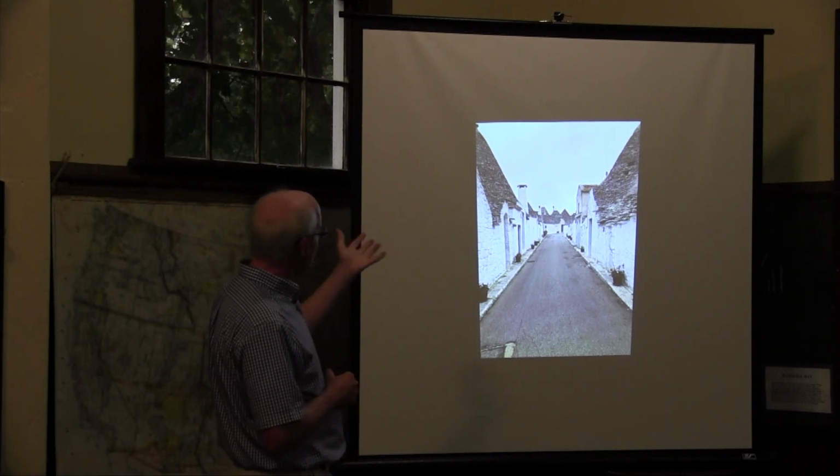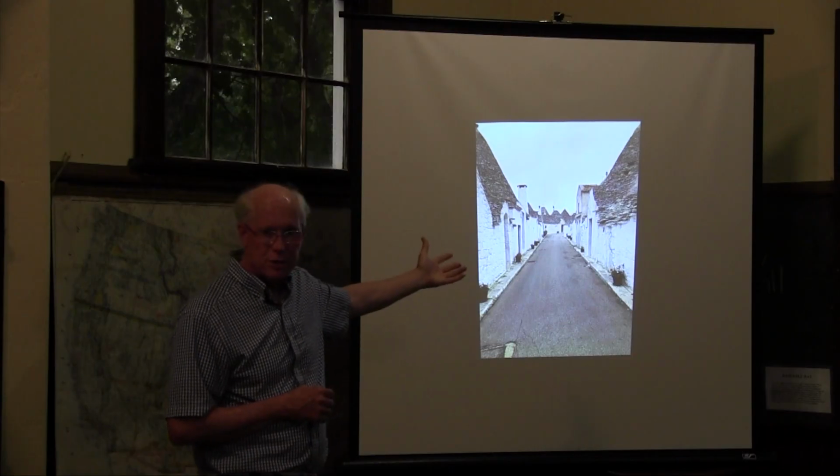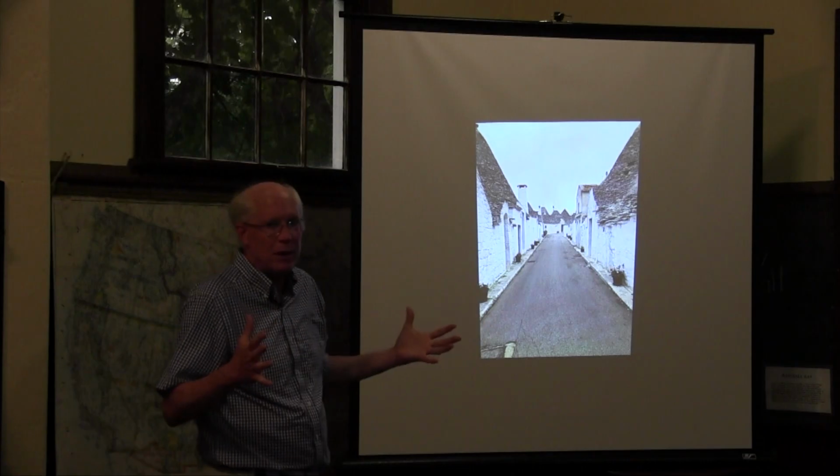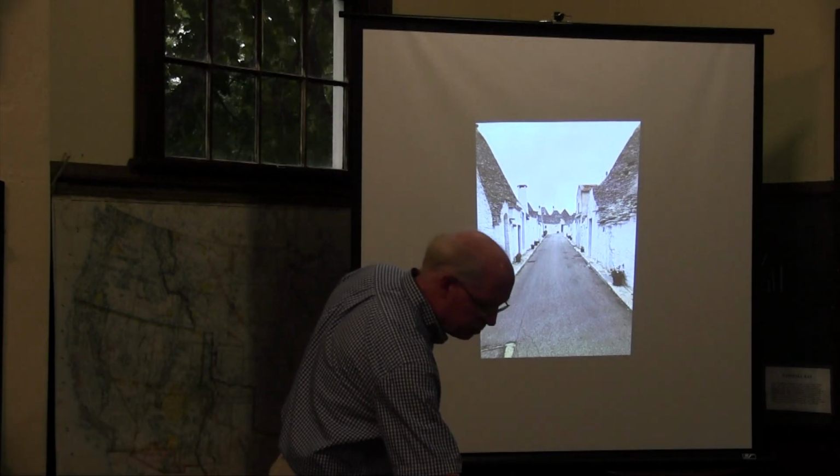But I show this to give you the idea of the scale. You're not going to see a lot of cars on this street. It would fit one, certainly, but it's a walking street. It's not very big, so it's very pedestrian-based.